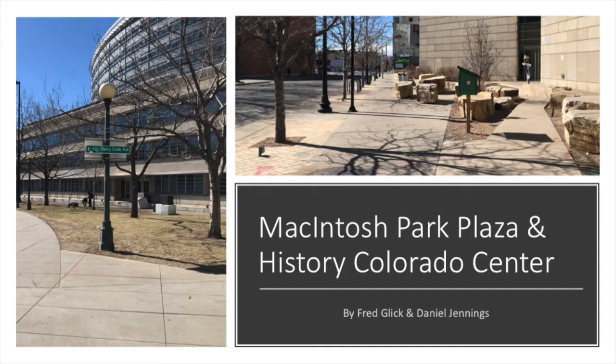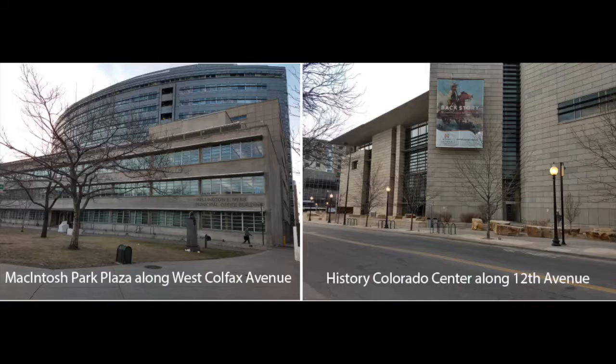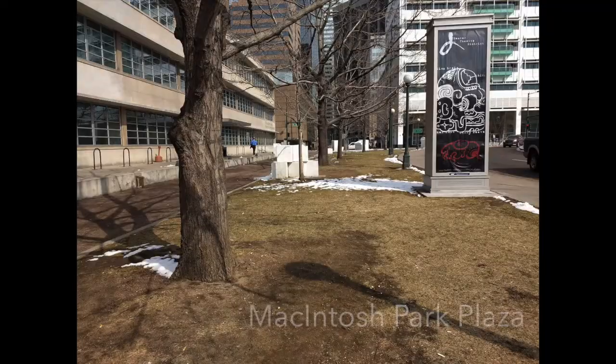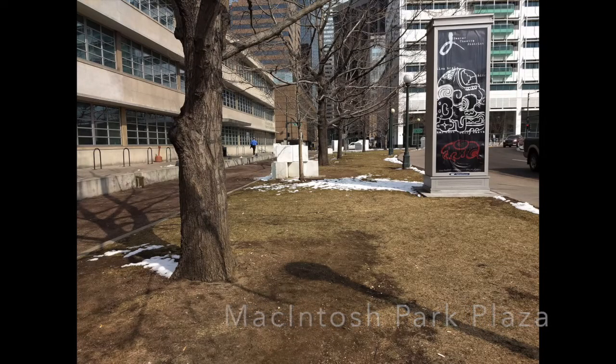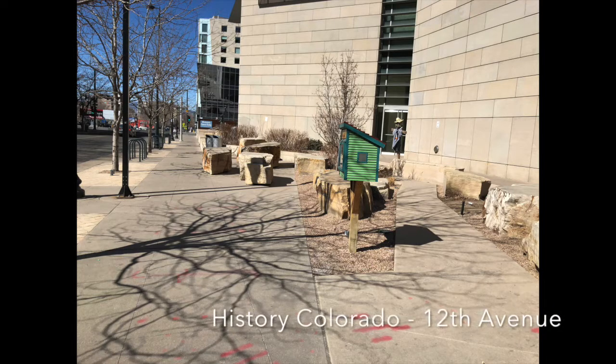Today we're going to look at two public spaces in downtown Denver. Both are essentially extended sidewalks, occupying the space between important government buildings and the street. The function of both of these spaces as public spaces is as an accessory use to the building's primary uses.